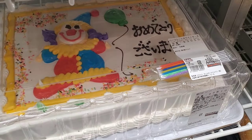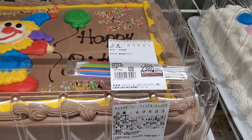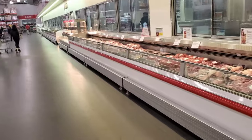It's cool because they also have a little pack of candles tied onto it, so you can just pick up the cake and get everything you need in one stop. I think that's really clever. I wish they would do that with the cakes back home.